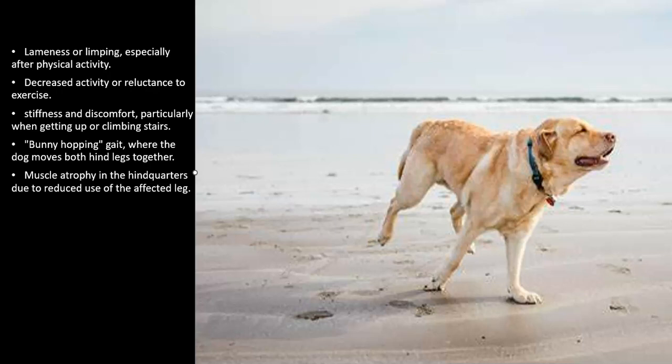Inflammation may occur in response to chronic instability and wear and tear on the hip joint. This inflammation can lead to pain and discomfort. The inflammation of the joint is known as hip synovitis.